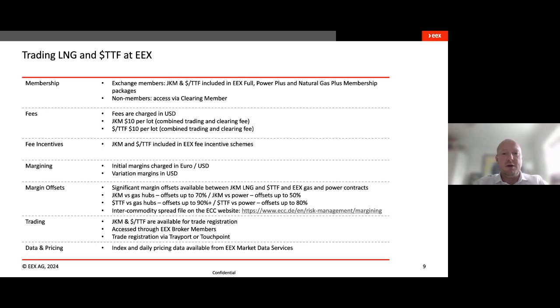If you don't have access today, or you think you don't have access, or you would like to have access, then you can do that by contacting your usual key account manager, or you can contact either Peter or myself, and we can make sure that someone will help you through that process.